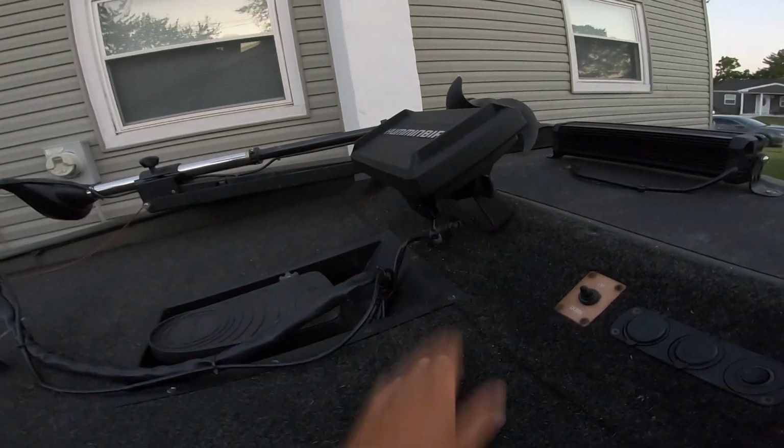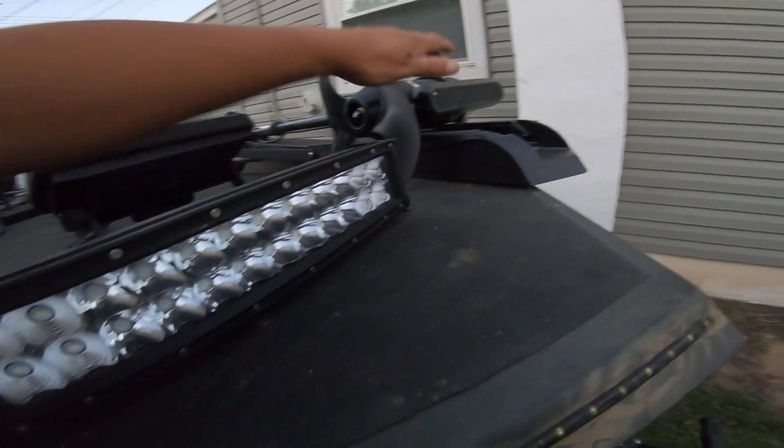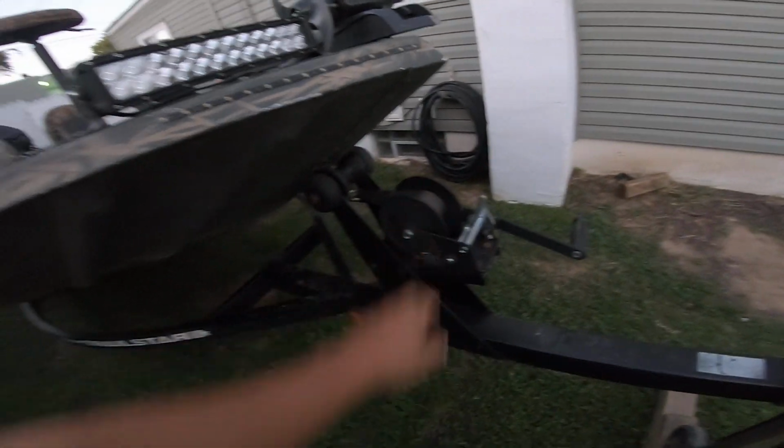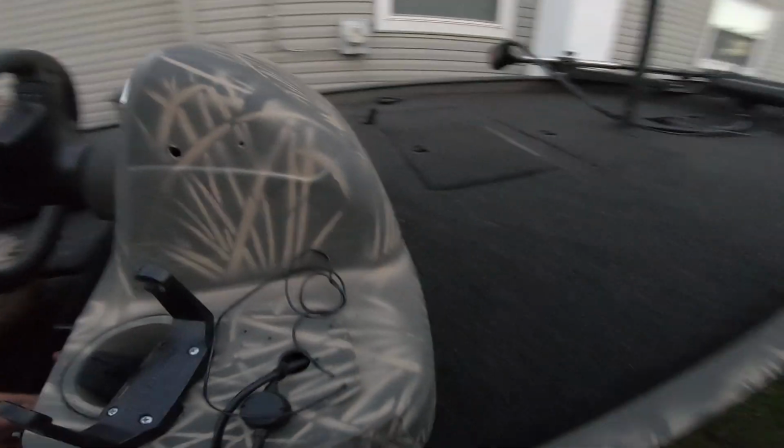I love this unit. This unit's great. Of course, transducer's mounted up here on the trolling motor. Got an LED light bar, put in LED light strips, new winch. So the LED light strips are actually pretty good.